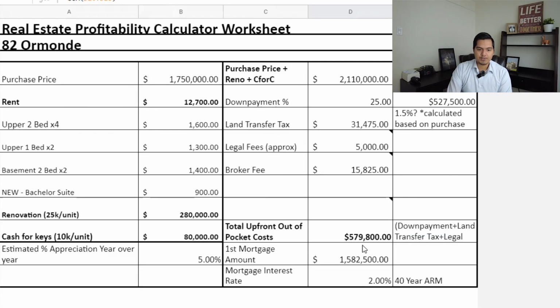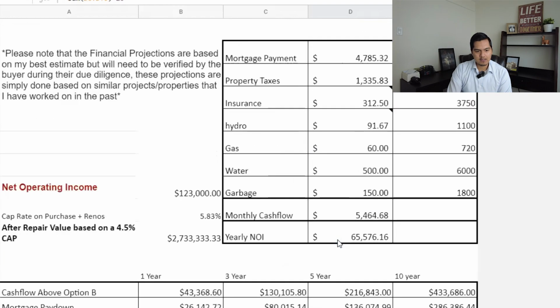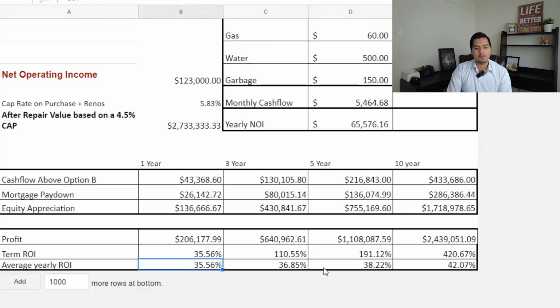The only difference is because you have a little bit more in the deal here, about 600,000, your rate of return is less. So you're making anywhere from 35% to 42% a year, which again, crazy good numbers. Like any investment that makes 30 to 40% over the long term is a ridiculously good deal. But in this scenario, you're also making a very strong cash flow.